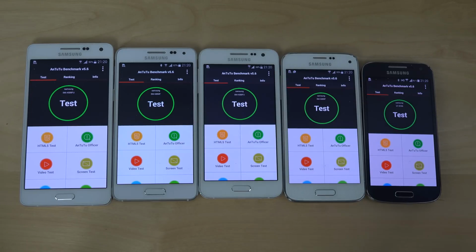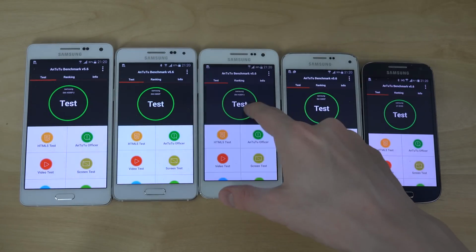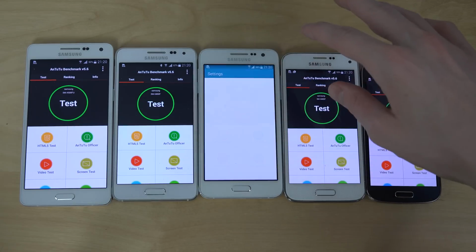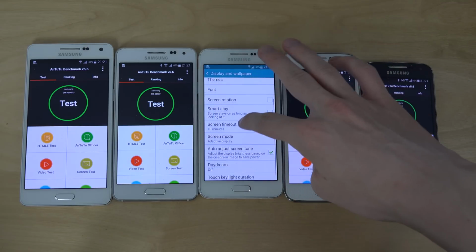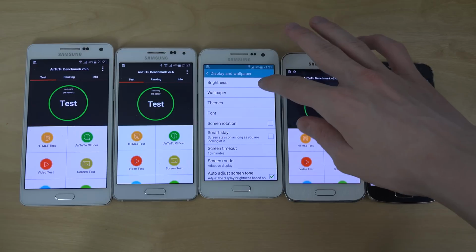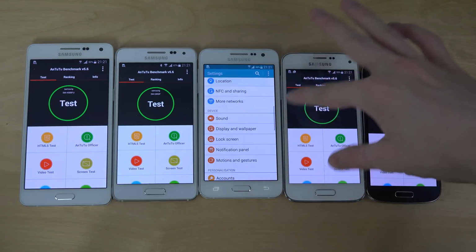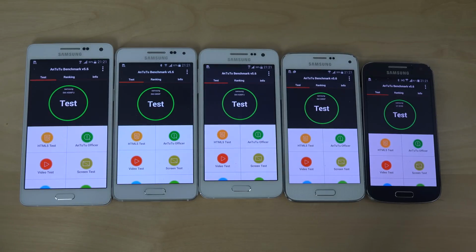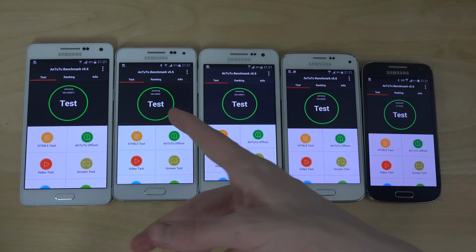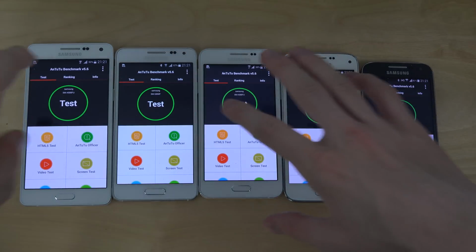because it performs so well with its 1.7 gigahertz dual core Krait processor, Snapdragon 400. The A3 has a Snapdragon 410 quad core setup, which is Cortex A53, a pretty interesting setup, and has a little bit lower resolution screen than what you would get on the A5, but the A5 also has Snapdragon 410 and the same 1.2 GHz quad core A53 setup. Then there's Samsung's own Exynos 8 core setup in the Alpha. So let's just run this test here, shall we?